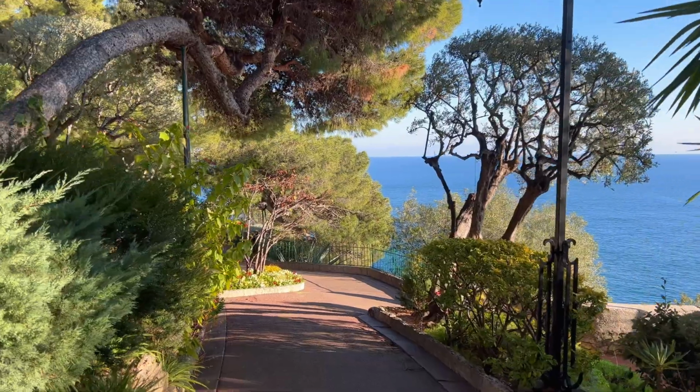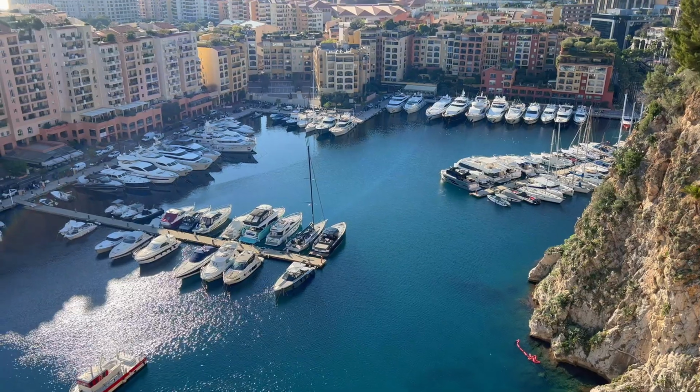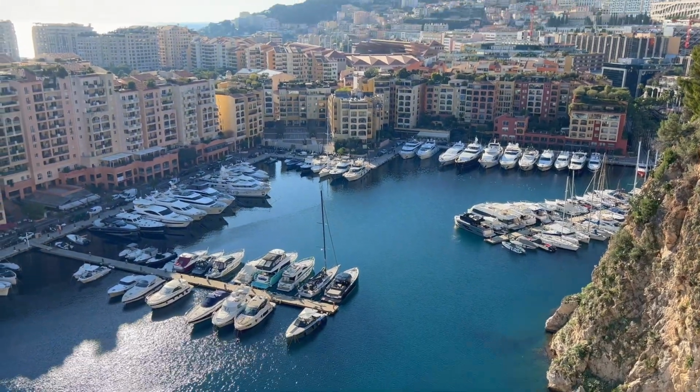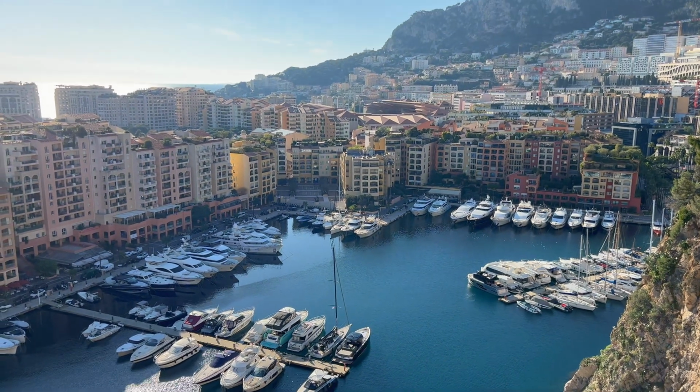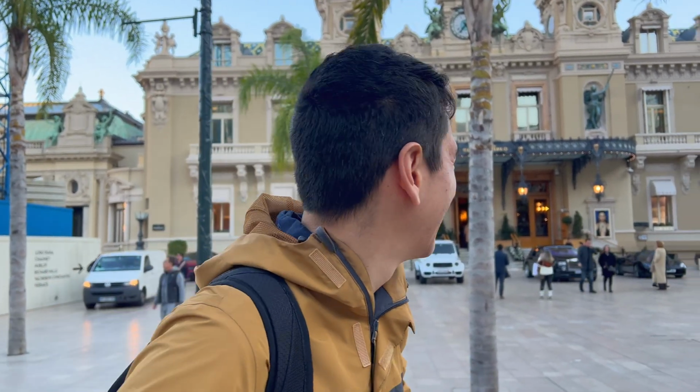There's beautiful pathways that lead you around the cliff, which we enjoyed. After we came back down, I really wanted to check out the famous Monaco Casino. What? Are you gonna gamble? I'm gonna get some money out of the founder first.